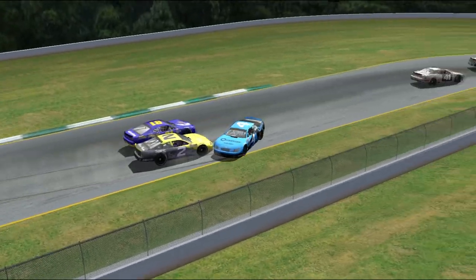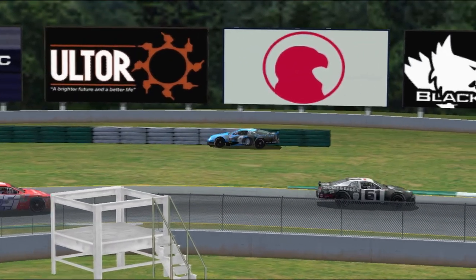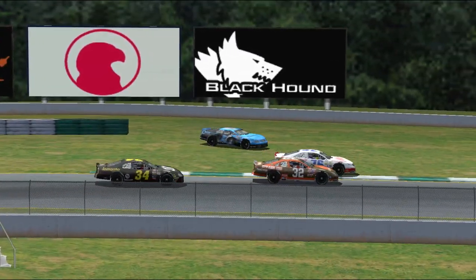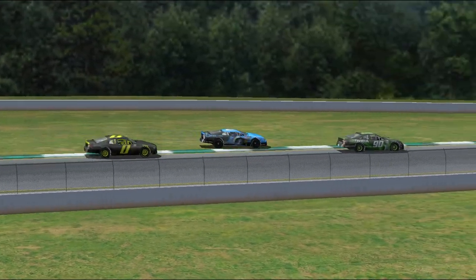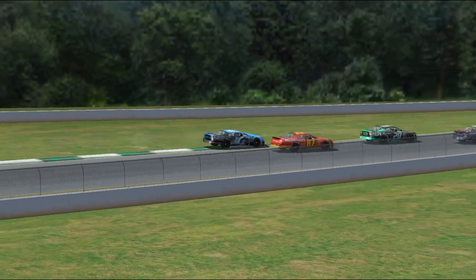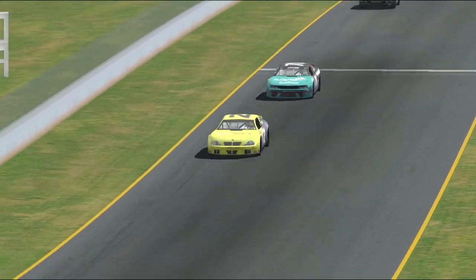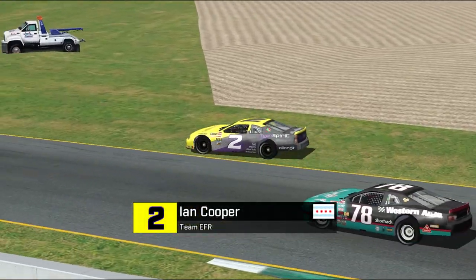That's three wide into Yonser, into Moore, and around goes the four. That was a little unnecessary as Cooper stuck their nose in there. And that was a very, very late send there. That's not going to make anyone at Volpe very happy, because that is a lot of damage to the right side of the four car. That's a lot of suspension damage that's going to put them out. But yeah, Cooper is not going to be earning too many friends with their antics.